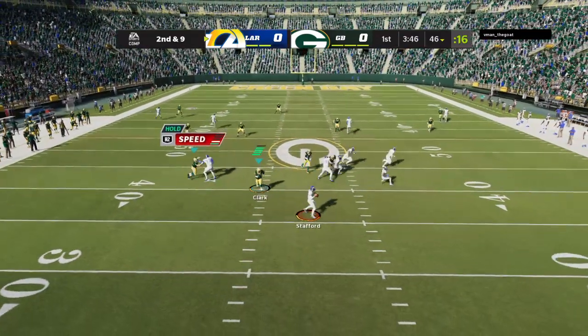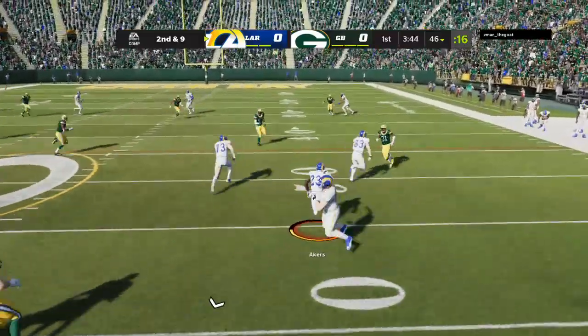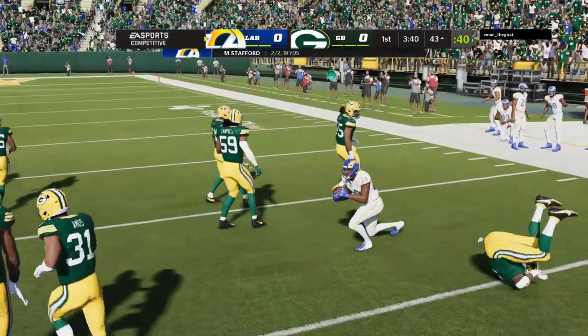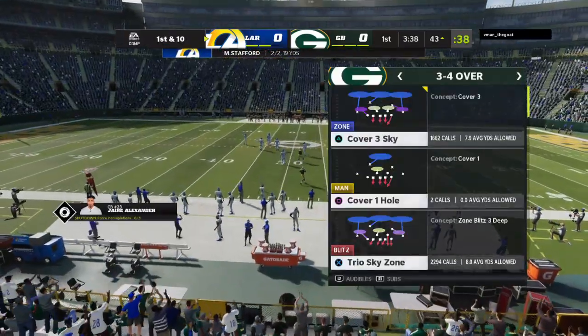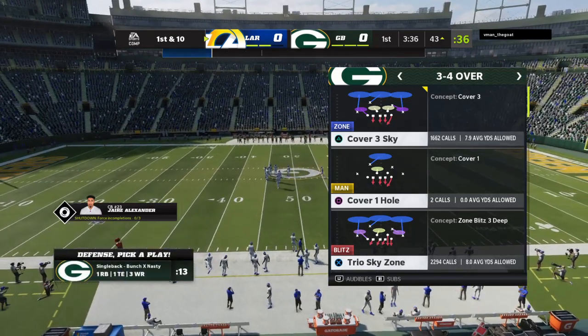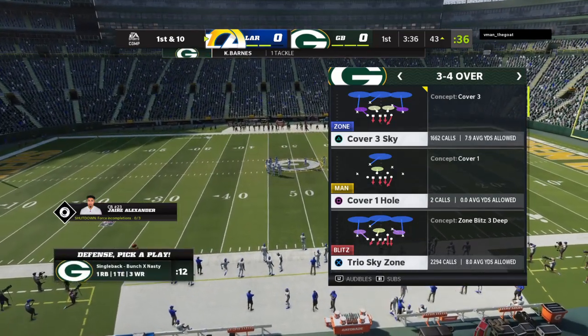Stafford now to throw. They'll set up the screen here to Akers. And taking it across midfield and inside the 45. So, Charles, first drive here, little safe completion underneath. Maybe get some rhythm, get your feet wet, so to speak.